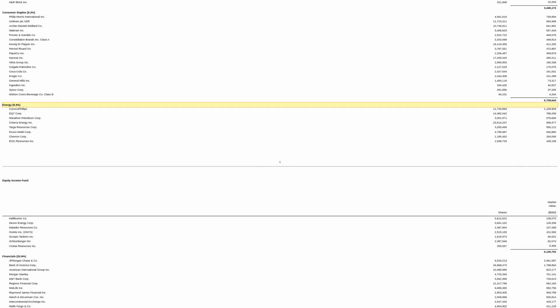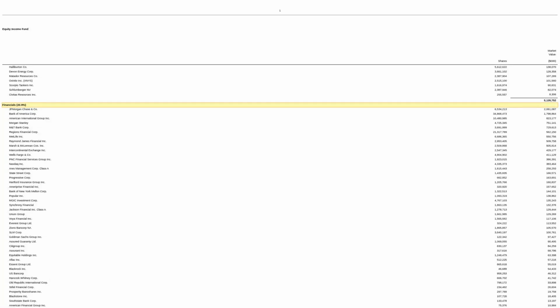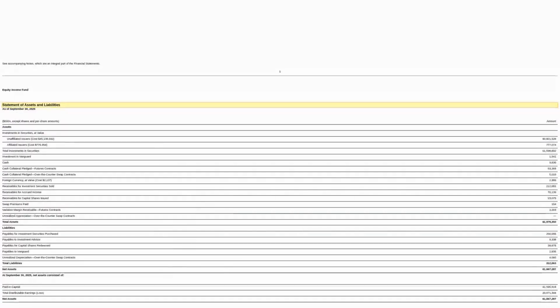The financial sector, the largest part of the fund at 20.9%, shows JPMorgan Chase Incorporated with holdings valued at over $2 billion and Bank of America Corporation at over $1.7 billion. The statement of assets and liabilities as of the 30th of September 2025 shows total investments in securities at over $61 billion. Total assets were close to $62 billion, with total liabilities around $312 million.